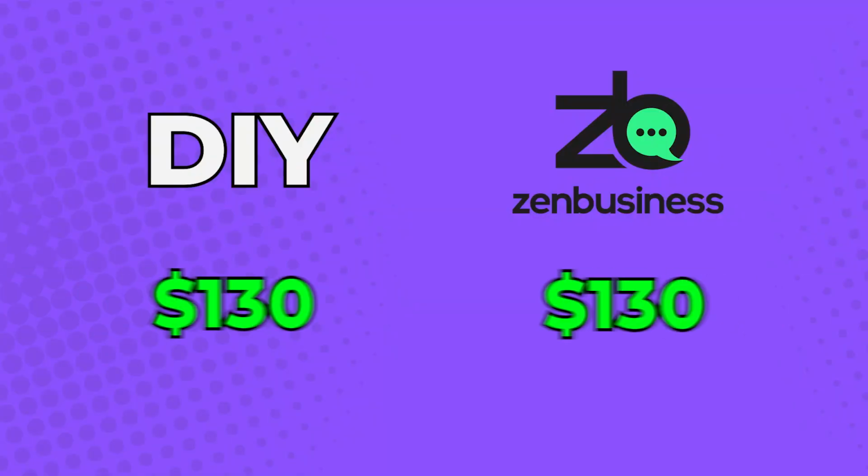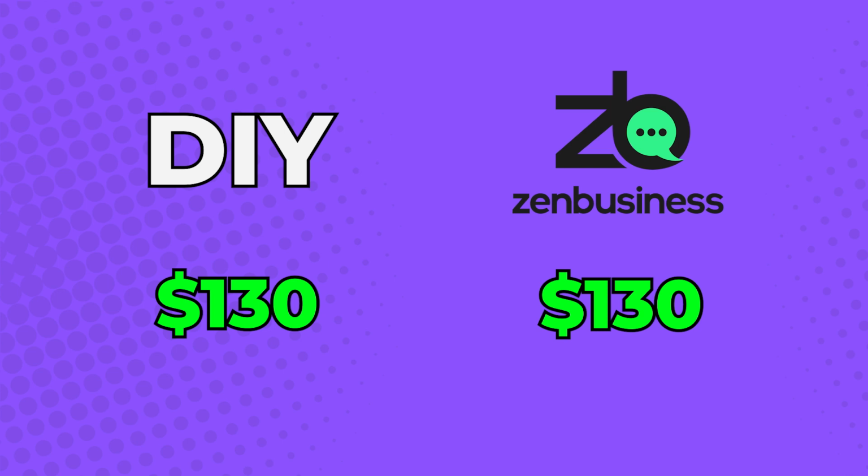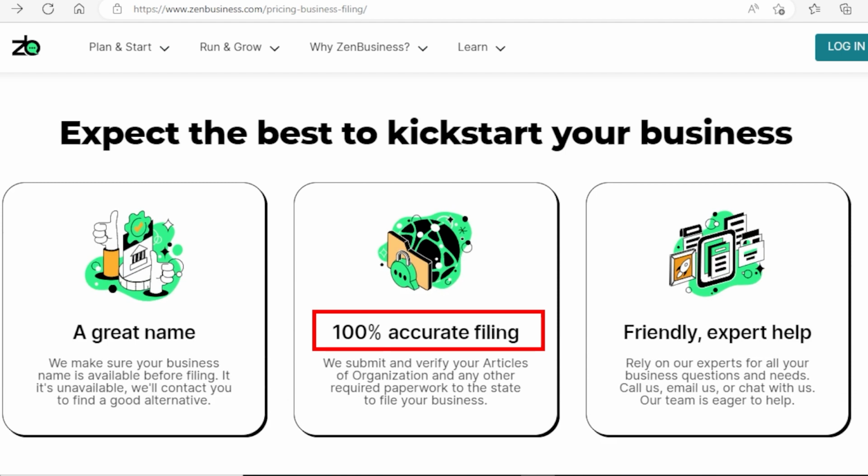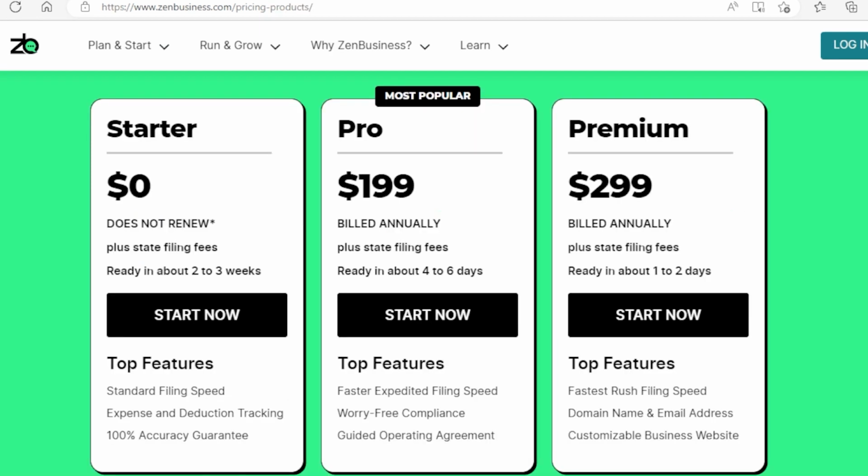Going the DIY route means that you'll have to pay $130 in fees anyway, so why not free up your time working on the actual business and let Zen Business take care of what they do best. Zen Business has an in-house team that takes care of the entire registration process, so you're confident that you have professionals handling it for you. This is also why all of their plans have a 100% accuracy guarantee, which you don't get with many other providers who outsource all their work. That makes a free service a no-brainer deal.